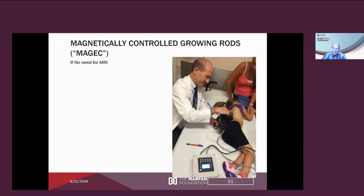Because it's magnetic, it can't be done if the person needs to have frequent MRIs to check their aorta or to check any other medical problem that might be going on inside their body. But as long as they don't need that, then they would be good candidates for a magnetic growing rod. You can get similar degrees of length from the use of the rod.